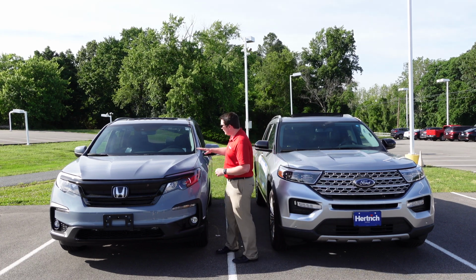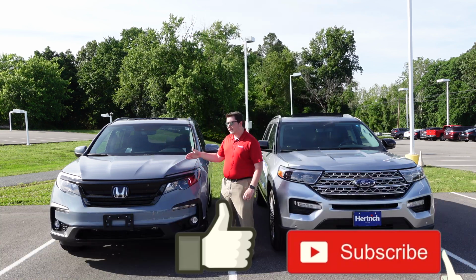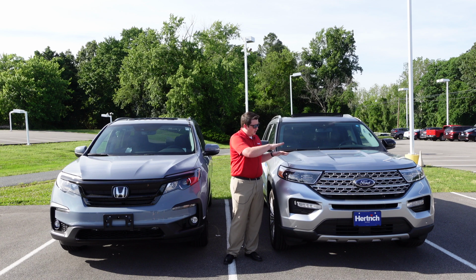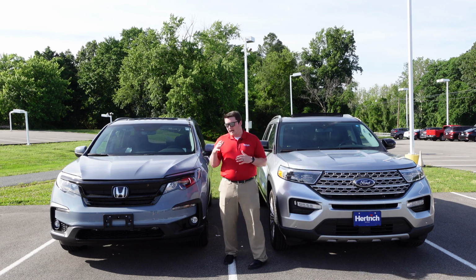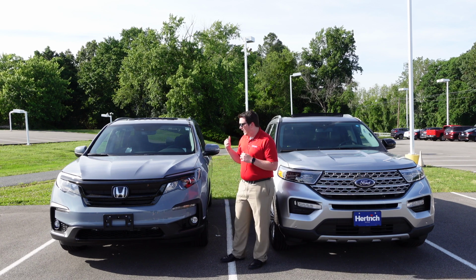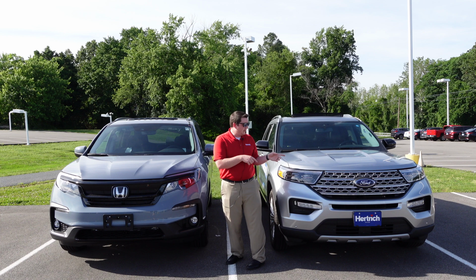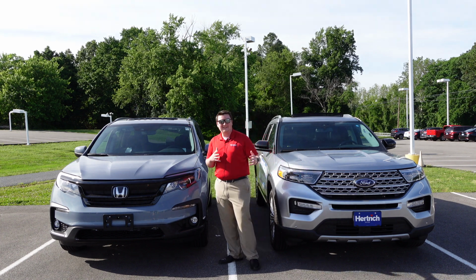So on the Honda Pilot, instead of a broad flat hood with a blunt end, Honda went with a hood that has more of a slope. Now here's the thing: the Ford Explorer, with that big, long, straight hood and blunt end, looks more aggressive. But on the Honda Pilot, with more of a slope, it is easier to actually see out of the front and drive the Honda Pilot. You can see the front of the vehicle a little bit better. Now, the good thing that Ford gives you is those sensors and the front camera, so that helps as well. So you give and you take some.